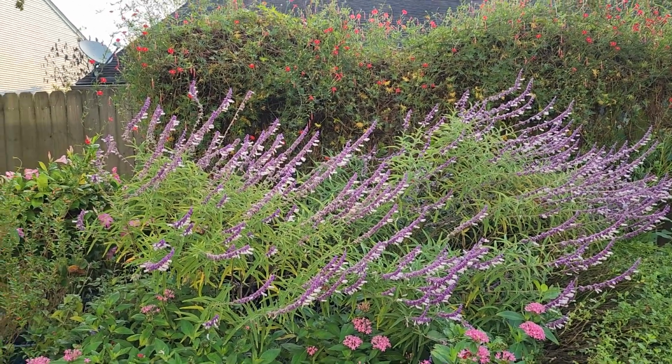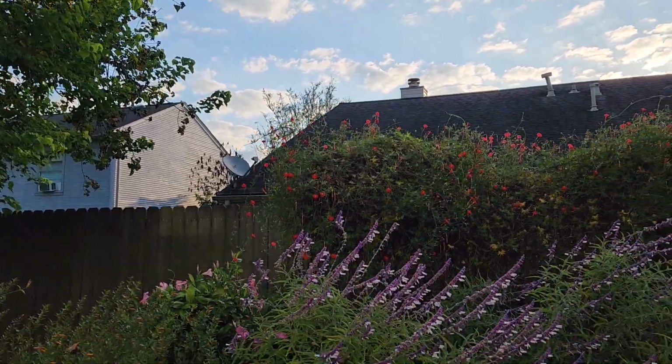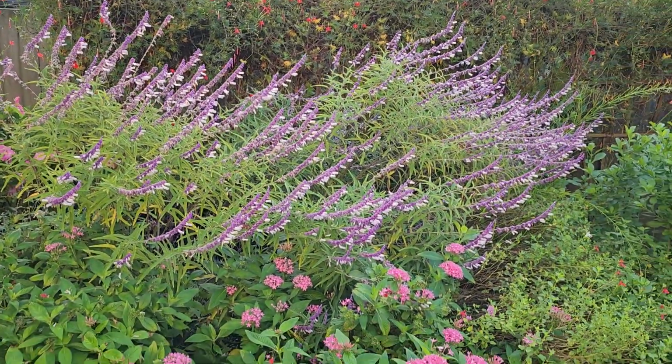Oh, I have a hummingbird up here. Let's see if I can share. She decided to move. That's usually how it is.